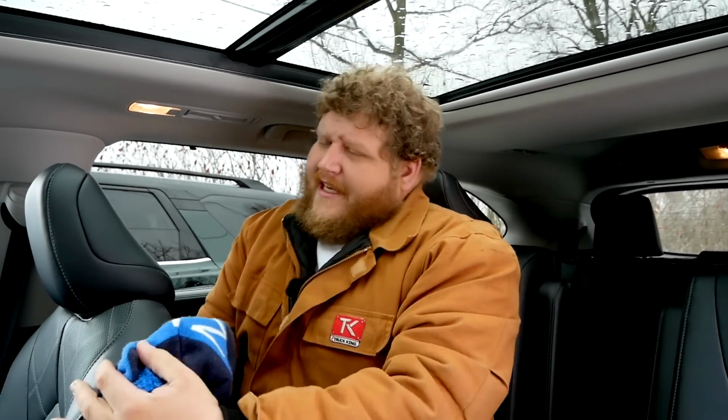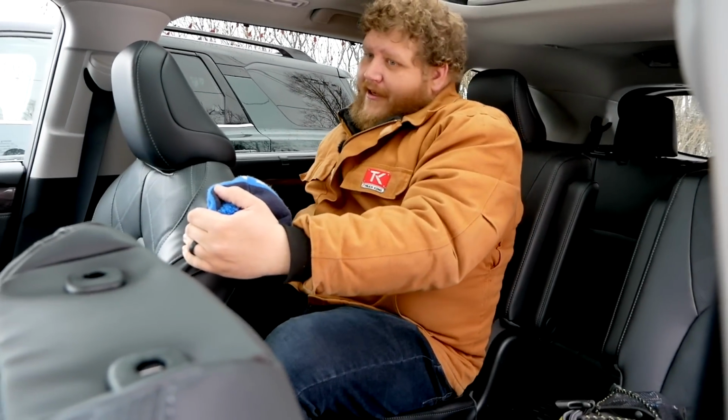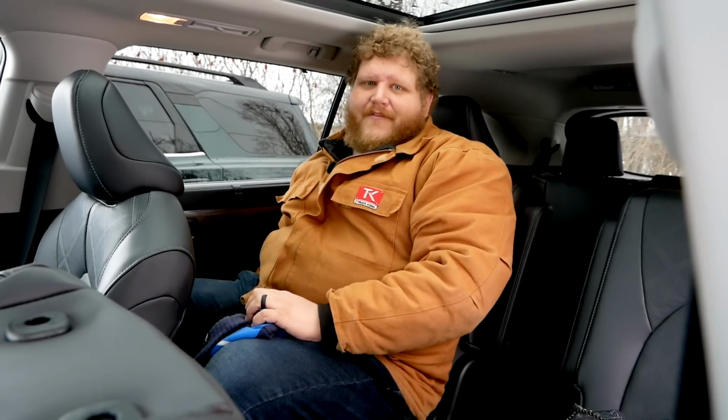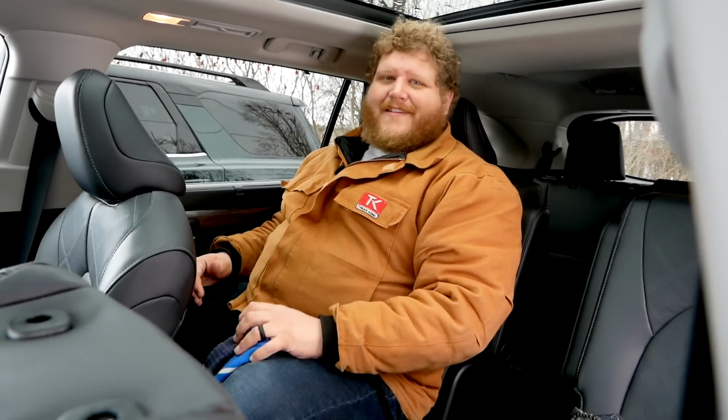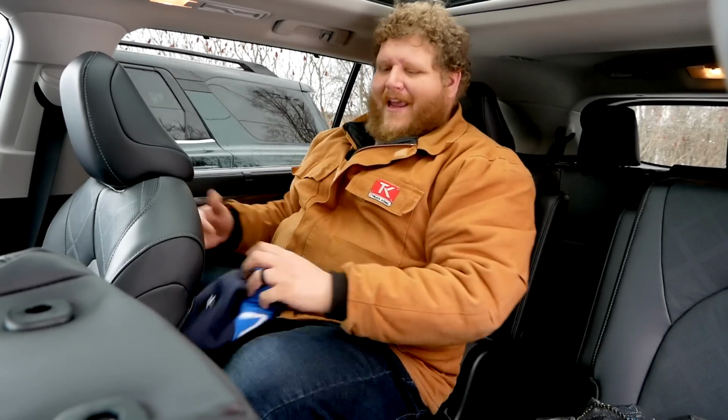And then let's also see if I can adjust forward and back here in the Pathfinder. No, see, I don't think it does it. Oh, there it is. I knew it was down there somewhere. So yeah, these seats also have just so much adjustment these days. It's nice for bigger people in a second row to be able to get in, move it all the way back and get the space.